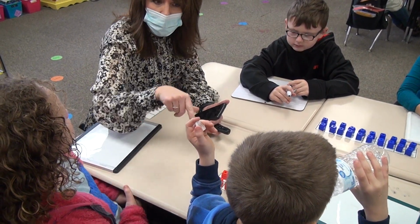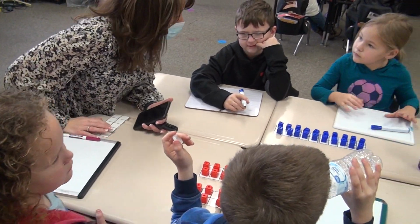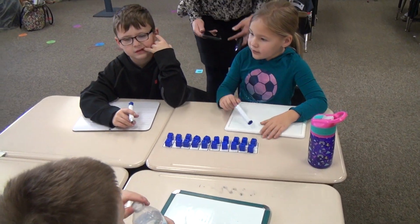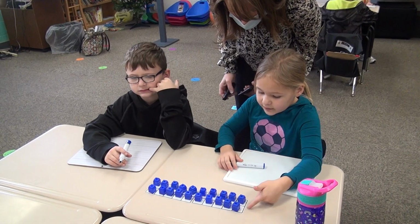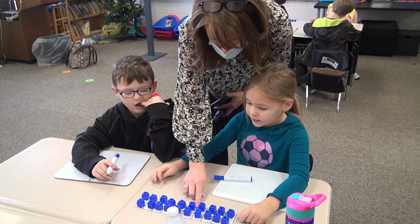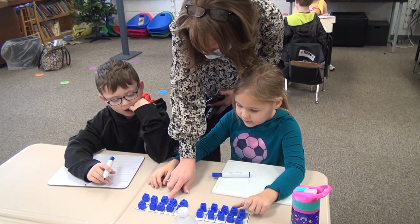I want you to talk to your partner about why he would think it was 20, and I'm going to come back and see if y'all come up with the answer, okay? What do you guys got over here? Everybody knows that 10 plus 10 equals 20. These 10 frames have 10, and this one has 10. So if this one has 10, this is a group of how much? 10. This is a group of 10.